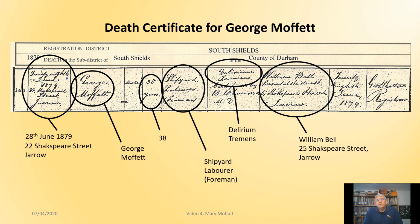The certificate records he was 38 years old and his occupation was an iron shipyard labourer. Therefore, given his age, born in approximately 1841, and the address from Catherine's birth certificate, this is almost certainly the husband of Margaret Moffett and the father of James Moffett.